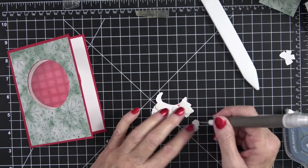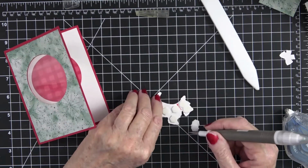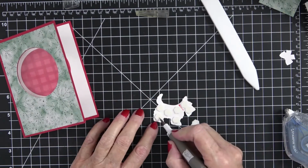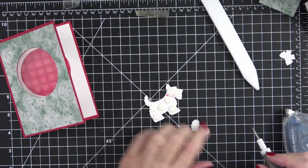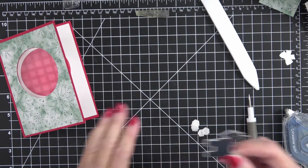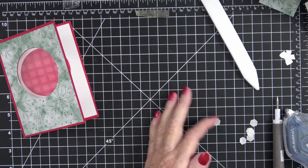By lifting them off, I can kind of wrangle them up in one spot. Makes it easier for me to get them in the trash can. Just like that. Now all I have to do is bring my card back over, if I can get those little boogers out of the way.